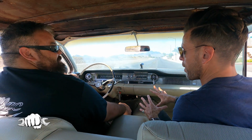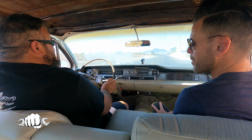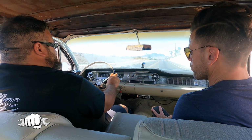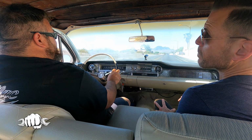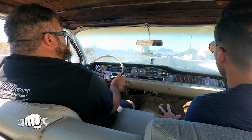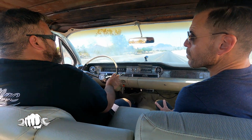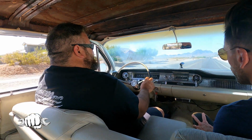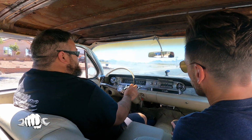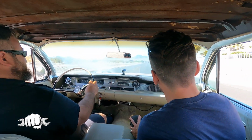Do you know the history of this? How many people have owned it? I don't. I know it came out of High Desert, California at some point. I have the original black plates for the car from California. It's been in Nevada for quite a while. I believe Randy at Performance Motorsports owned it for a little while. And then it went to another gentleman, and then I got it from him. So it's been in Nevada for, I'd say, at least 20 years.